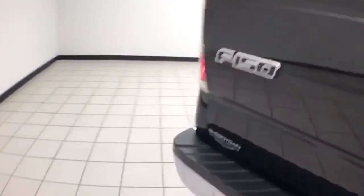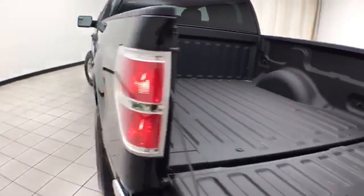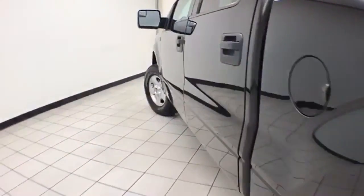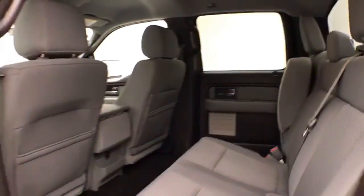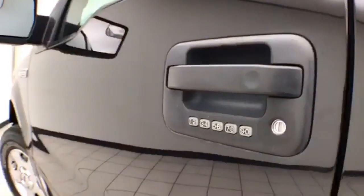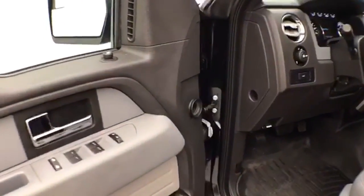Locking tailgate. Trailering package. Spray-in bed liner for protection as well as easy cleaning. And speaking of clean, no dents or dings in the body. This F-150 has keyless entry, along with touchpad entry, power windows, locks, mirrors.